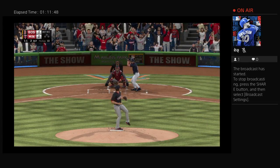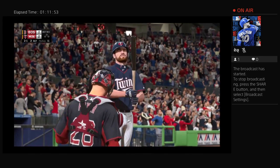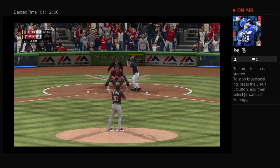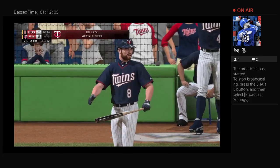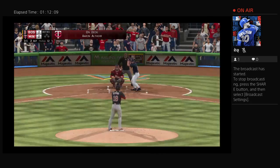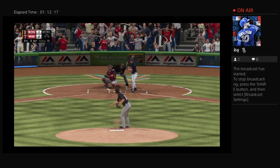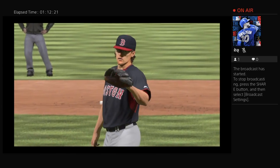Into the box now, Michael Lee. And a changeup here, but that's taken low in the dirt for a ball. And a fastball there is inside as that one backed him up a bit. And he lays off, ball four. So now the potential tying run here is aboard late in the game.